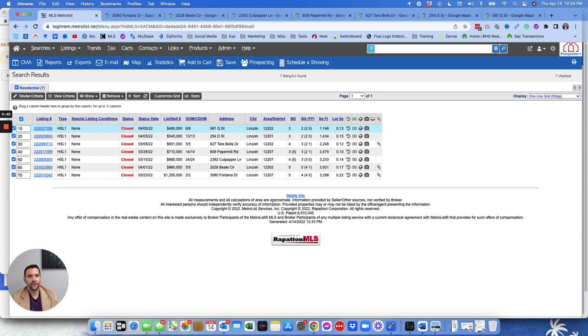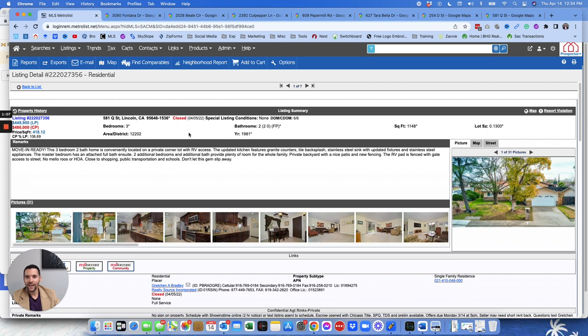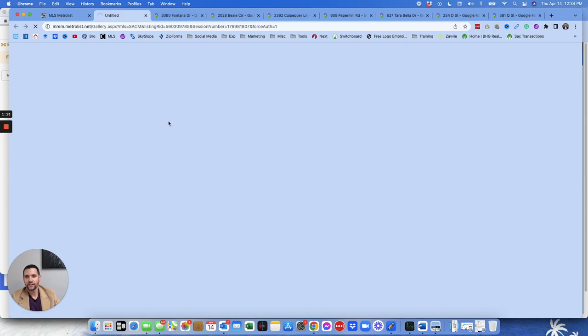We're starting under 500,000. Now there will be some condos or townhomes, some of them under 400,000, or some really older houses, not very likely in this market we're in right now. So we're going to start at 500 and under. The first house we're going to go to is 581 Q Street. This is a three-bedroom, two-bath, 1,148 square feet.